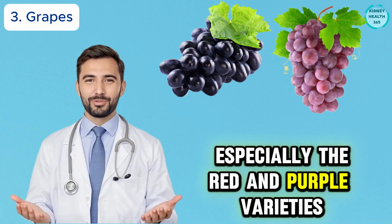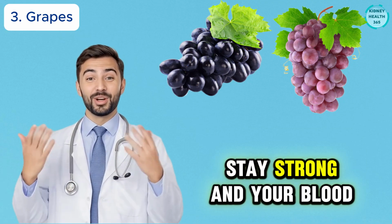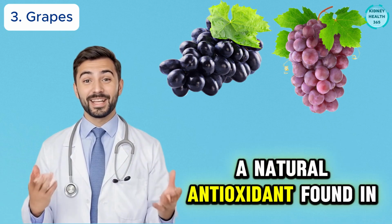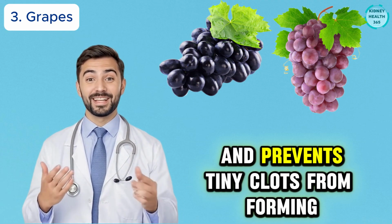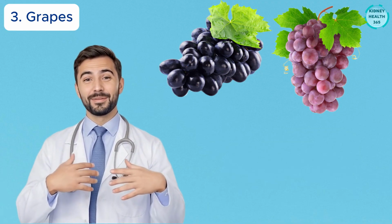Especially the red and purple varieties, grapes are rich in compounds that help your kidneys stay strong and your blood vessels flexible. The standout nutrient here is resveratrol, a natural antioxidant found in the skin of grapes. Resveratrol reduces inflammation, improves blood flow, and prevents tiny clots from forming in the delicate blood vessels that feed your kidneys.